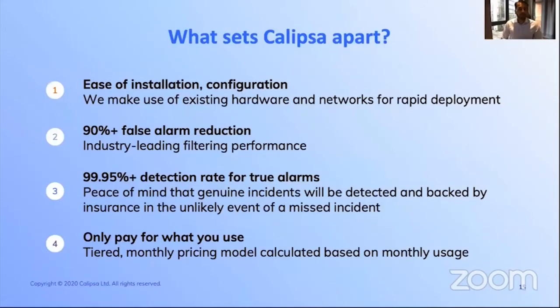So yeah, to summarize what sets Calipsa apart, 4 things mainly. Number 1, ease of installation and configuration. So you can use your existing cameras. You can configure your cameras from anywhere, from the comfort of your house, without sending an engineer on site. We do not require extensive configuration and management. So a job which would take 7 days in the past could be done in 2 hours now.